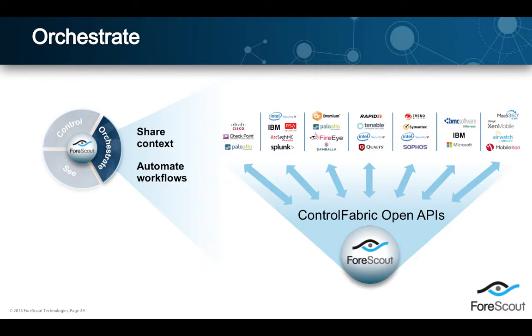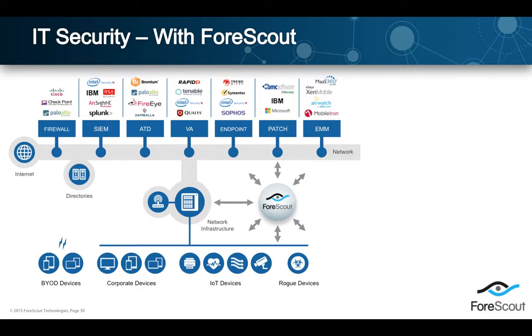security systems. So let me show you graphically how IT security is better with Forescout. This is a diagram of a typical environment. And at the top, you see several different kinds of security products already deployed. And of course, you have this large network infrastructure. And no doubt, you have a very large and diverse set of endpoints shown at the bottom of this slide.